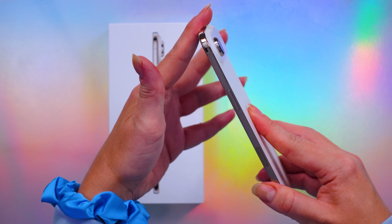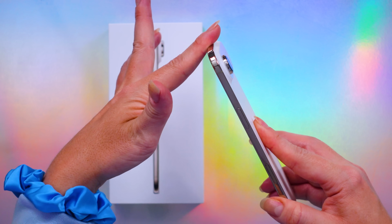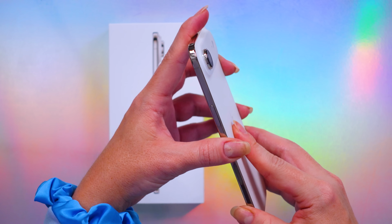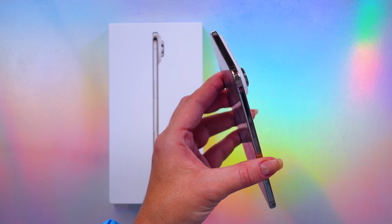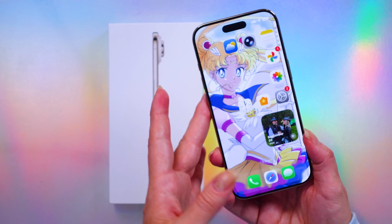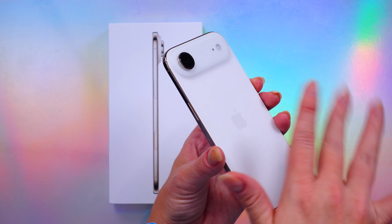Now, I'll mention too, I also tried to bend this thing with quite a bit of force, and it was not very easy to do. Like, you actually have to try to break your phone to really damage it, which is a good sign since such a thin device could have been a sign of it being very, very fragile. And yes, this thing is IP68 rated, so if you drop it in the sink, you will be just fine.